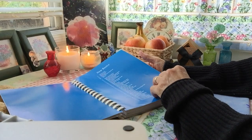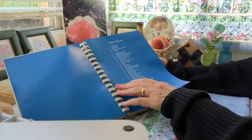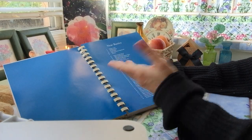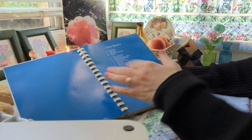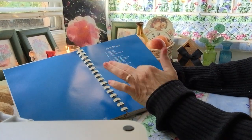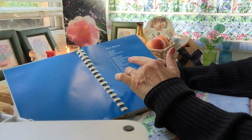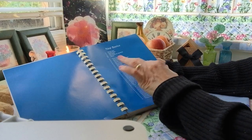This is the new basics section, and this has things like not really meals, but extras, like it's got salsas, relish, chutneys, seasonings, pastes, dressings, different kinds of sauces.